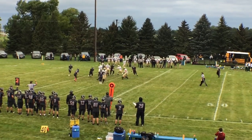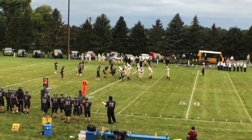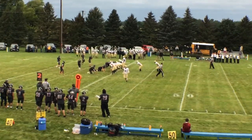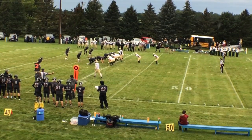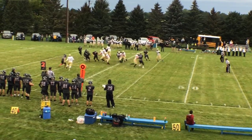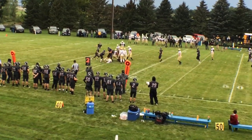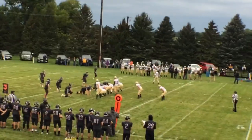Domeyer under center, and everybody jumped off except the center. Looks like a false start now for the Knights. Rodney Rutcher also, a sophomore on the line. I formation, weight to the left side this time. Domeyer hands it off to Steffensmeyer. Steffensmeyer again, this time to the right. Weight to the right side.